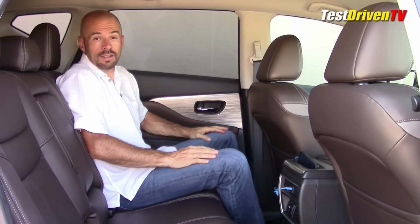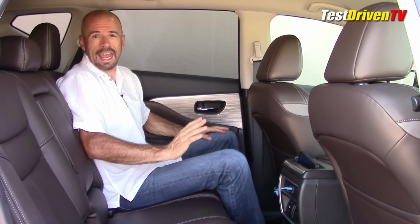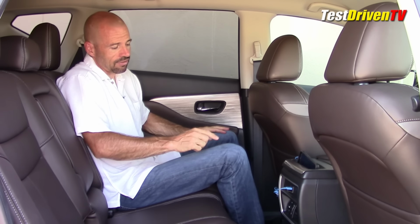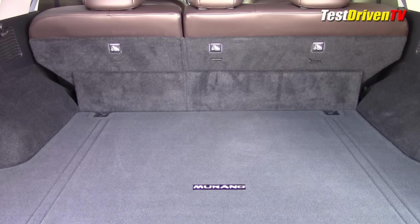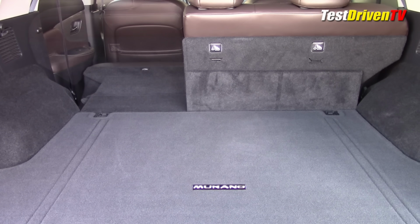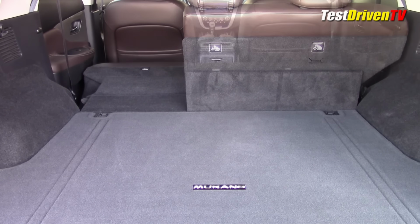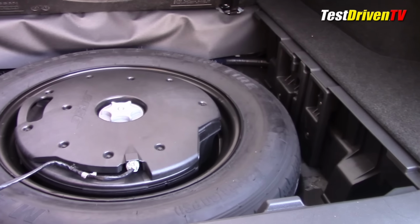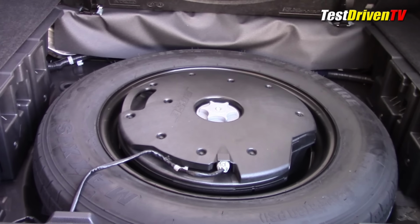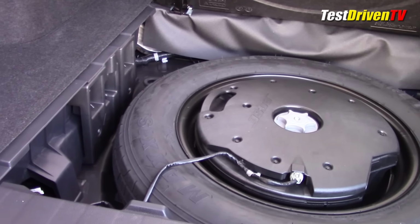Now I point that out because not all competitors even have a USB port, let alone an extra one back here for your rear seat passengers. The rear seats fold down pretty easily in a 60-40 split, giving a near-flat load floor and a pretty impressive cargo area. Under that cargo floor is a spare tire too, not a can of Fix-A-Flat like some competitors, and you'll also find the subwoofer for the Bose audio system tucked in there as well.